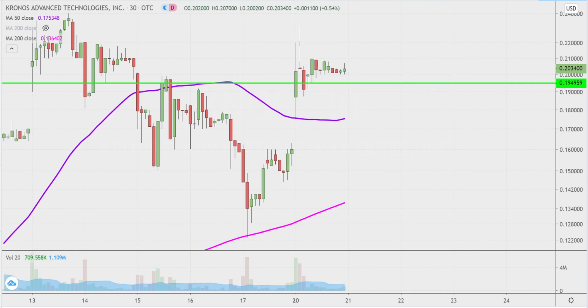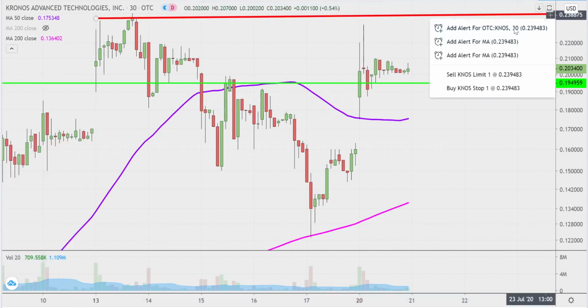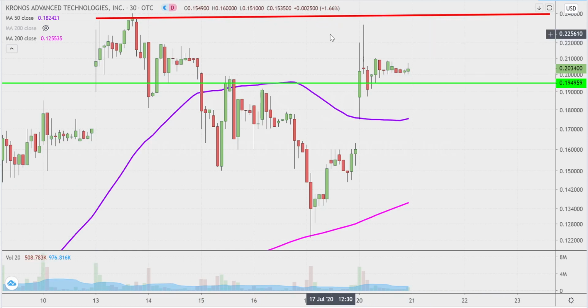As far as areas of resistance are concerned, the next key level to watch moving into Tuesday is going to be right up here at, let's just call it 24 cents. So 24 cents, public enemy number one moving forward. But all in all, any way you look at it, great movement today. Let's see if the price can continue to build upon this momentum moving forward.